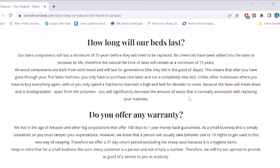Now, the wooden components are built from solid wood and will last you for generations, just like they did in the good old days. This means that after you have gone through your first latex mattress, you only have to purchase a new latex mattress and the latex support strips, and not a completely new bed. Unlike other mattresses, where you have to buy everything again, with us you only spend a fraction to maintain the high-end bed for decades to come. Because the latex will break down and is biodegradable, apart from the polymers, of course, you will significantly decrease the amount of waste that is normally associated with replacing your mattress.